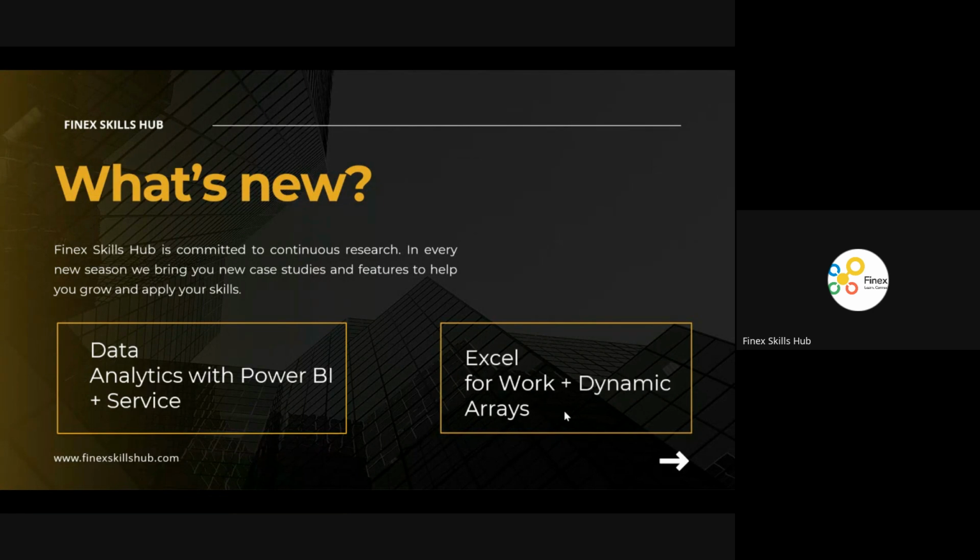Then we are going to give our regular Excel for Work course a little upgrade. So for all those who are joining us this season for Excel for Work, yes, we are starting from ground zero. We are starting from beginner, but we are teaching with dynamic array functions. You know what dynamic array functions are very soon when Ferdinand comes in. So Excel has introduced over 20 new functions to make our work easier.